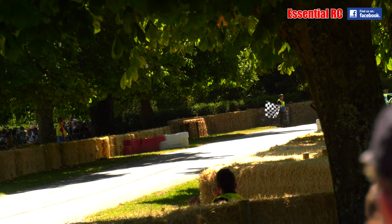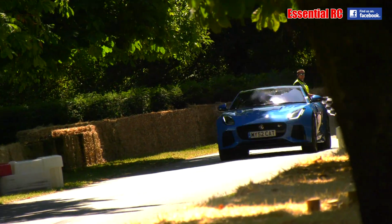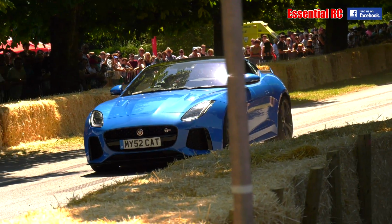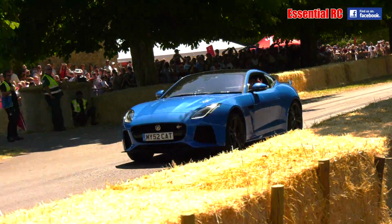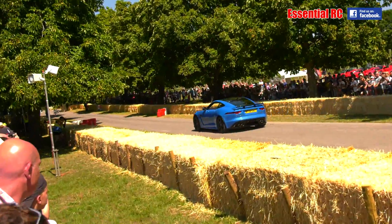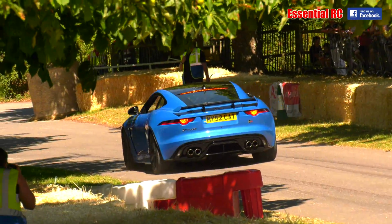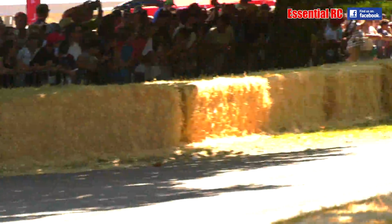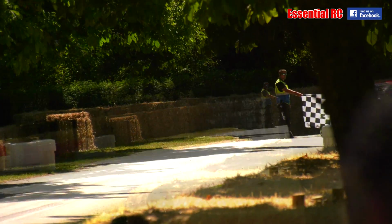looking down here, I believe we have got two Lamborghinis, have we? Oh no, we've got our Jaguar first. This is the SVR. So once Jaguar finished building the S8, the special vehicle operations team. No, now then we should have a Lamborghini.